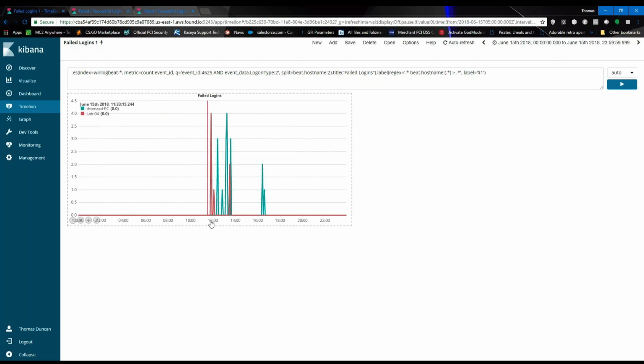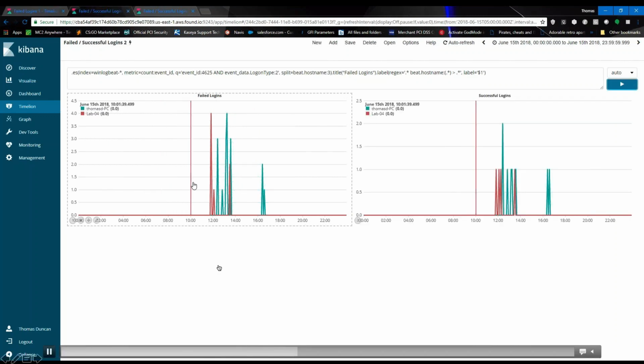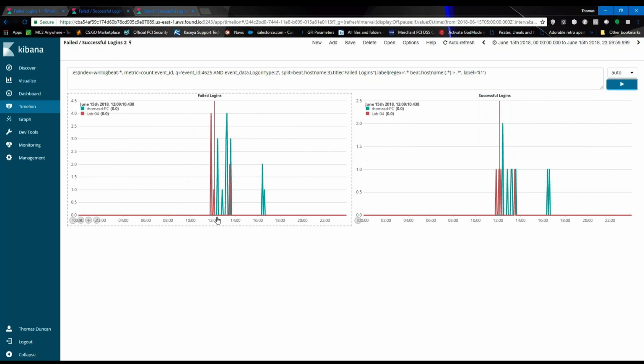At first glance, we see these failed logins. We don't really know what's going on, but we see some activity, and we want to find out more on why are these failed logins happening? Are they malicious or not? So we're going to add some more data. This is going to be successful logins. So now, we have our same format with the amount on the left and the x-axis being time. We start to see a correlation. For every set of failed logins, there's a successful login, and they match up almost exactly.